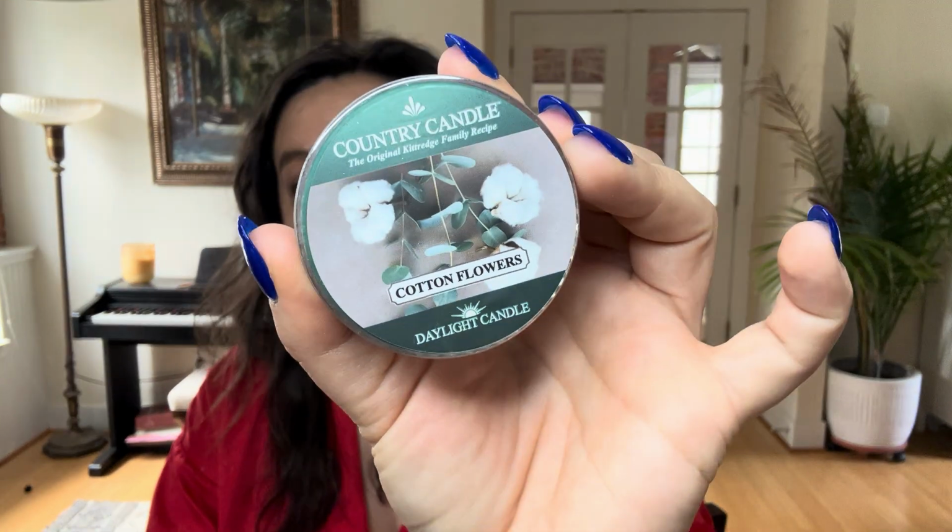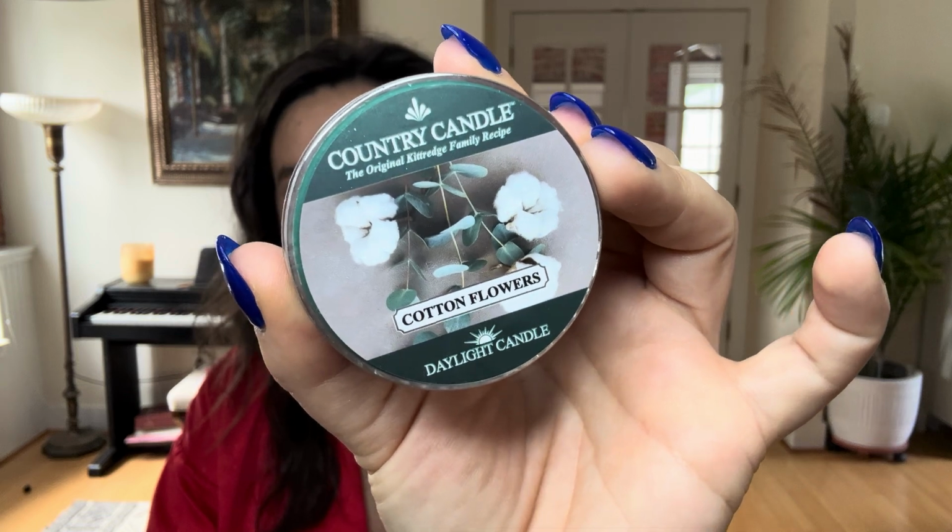It's really nice. And then this one, which was a huge surprise to me, cotton flowers, last but not least. This was very polarizing. The notes on this one are mint in the top, freesia and lemon in the mid, rose and wood in the base. Gosh, I love this candle. And it's such a surprise to me because it is dominant with mint, and I'm not a mint person.